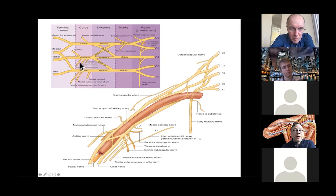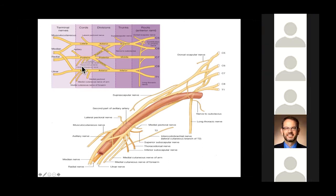The superior and inferior subscapulars, these both innervate the subscapularis muscle, a very powerful internal rotator of the glenohumeral joint. The inferior subscapular also innervates your teres major, which is, again, a powerful internal rotator of the glenohumeral joint. And then, most importantly, you'll see the thoracodorsal. This only goes to the latissimus dorsi. So again, a powerful internal rotator, extender of the arm.